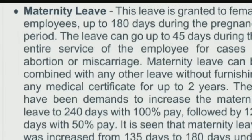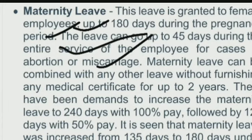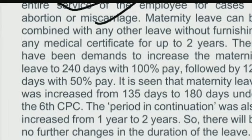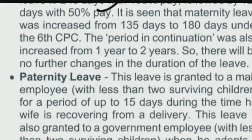Then next, maternity leave. This is popular. This leave is granted to female employees up to 180 days during the pregnancy period. The leave can be up to 45 days during the entire service of the employee for cases of abortion and miscarriage. If miscarriage or abortion is there, then 45 days. And for females who are pregnant and during delivery, they can take 180 days. There have been demands to increase the maternity leave up to 240 days with 100% pay, followed by 120 days with 50% pay. But currently, what we discussed is 6 months or 180 days.